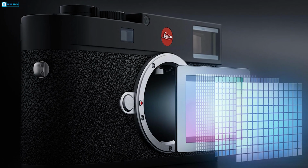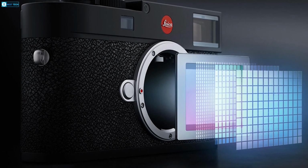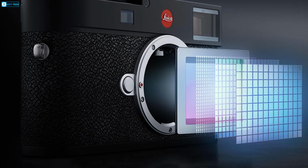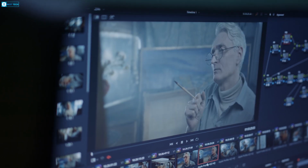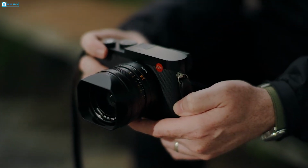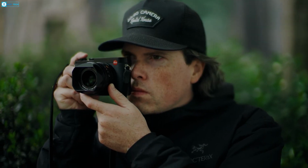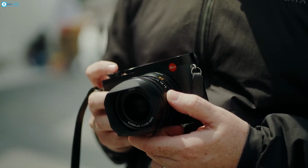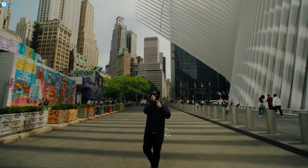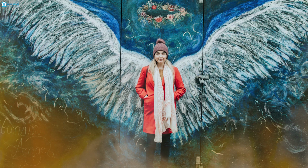Having access to that same remarkable 60-megapixel M11 and Q3 sensor in a more ergonomic mirrorless body is enticing indeed. It's sure to deliver the gorgeous color rendering, fine tonality, and dynamic range that make Leica sensors so revered. When combined with Leica SL lenses designed for maximum resolution, the SL3 seems poised to deliver some of the most stunning image quality on the mirrorless market.